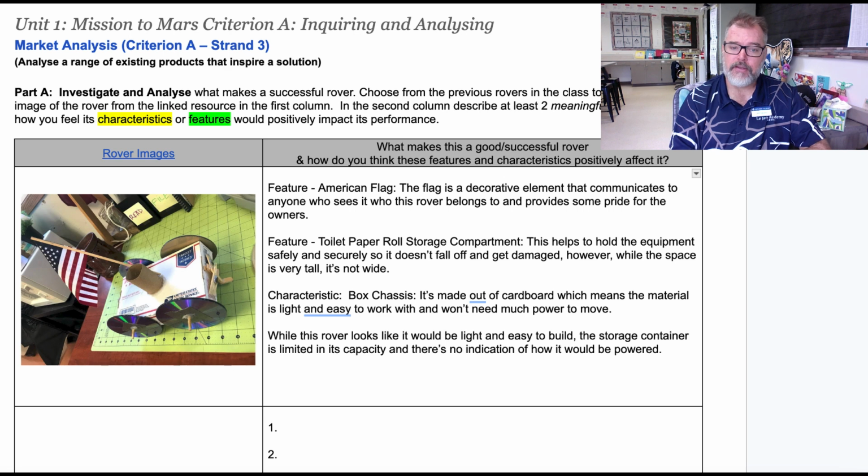So in your document, you're going to have plenty of time to look at these rovers and see what you like about them, and then tell me why you think a feature is special, what you think it does, and how you think it can help a rover be successful. You'll have all of class to work on this. Good luck.